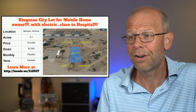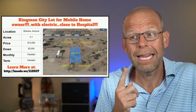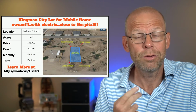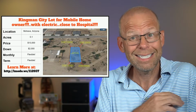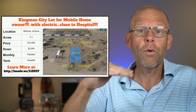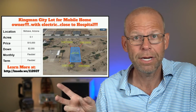Now, this particular property, you'll notice that it's 0.1 acre. $13,000. You're paying for the electric that's there. You're paying for the fact that it's a mobile home ready lot, meaning that you can go and put your mobile home on there. And it doesn't have to be a mobile home. It's just saying that that's the standard. You can go there or you can build on it, right? Like whatever you want to do. So you have a lot of flexibility on there.